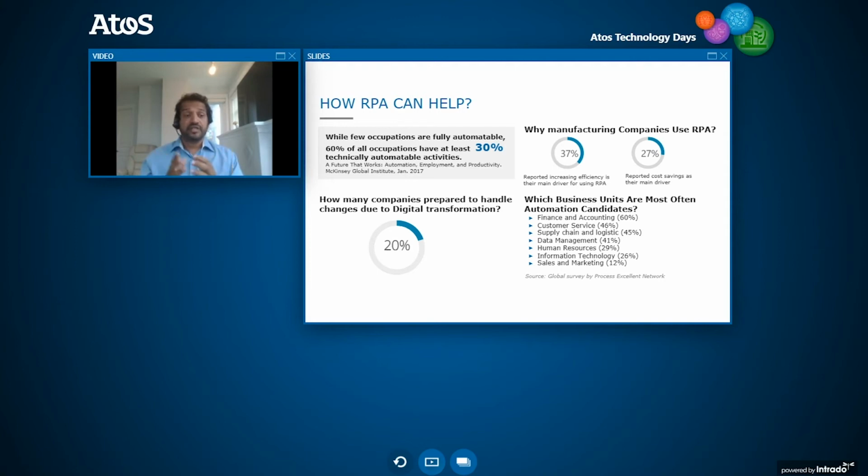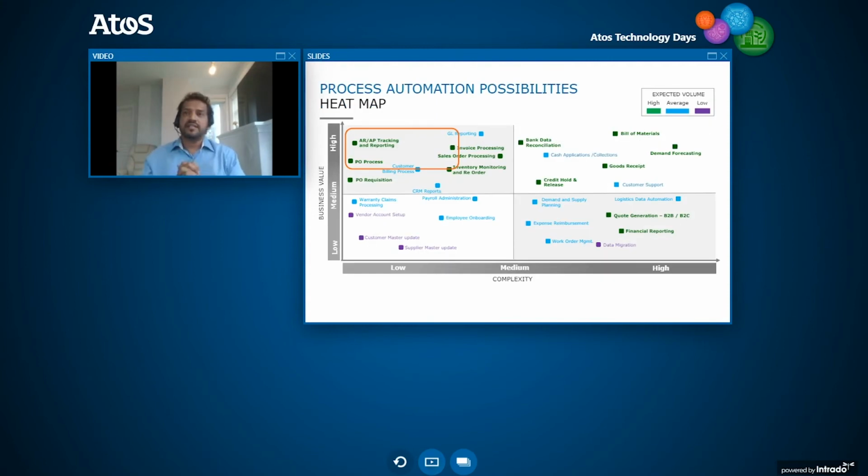RPA is so versatile that it can be applied to any business function. Among all of the business units, finance and accounting has a slightly higher adoption rate. That's mainly because they deal with a lot of spreadsheets and also have swivel chair processes and repetitive tasks.